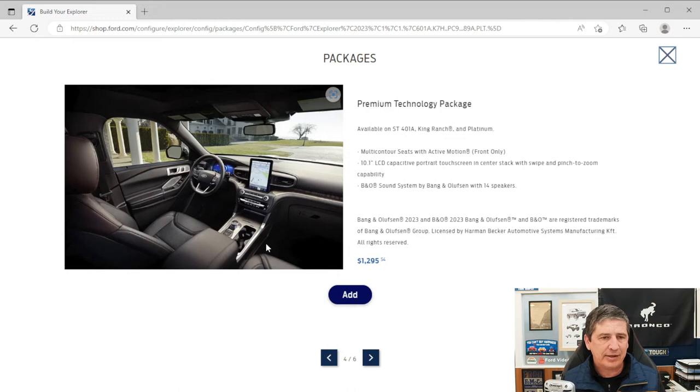The reason they made two different packages this year was because last year they had some part issues with the multi-contoured seats. So they made two different packages. If they do have that problem with constraints and parts and being able to get the multi-contoured seats, then you'd be able to select the other package if you still want to get yours produced for the vehicle scheduled for production. So this package, again, is available on the Platinum on either different equipment groups and available in the King Ranch.